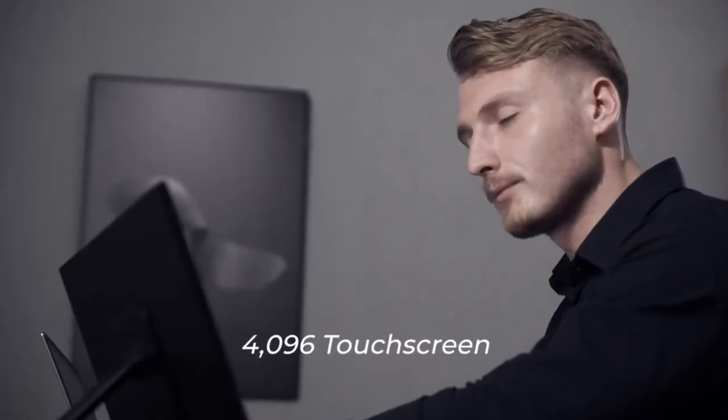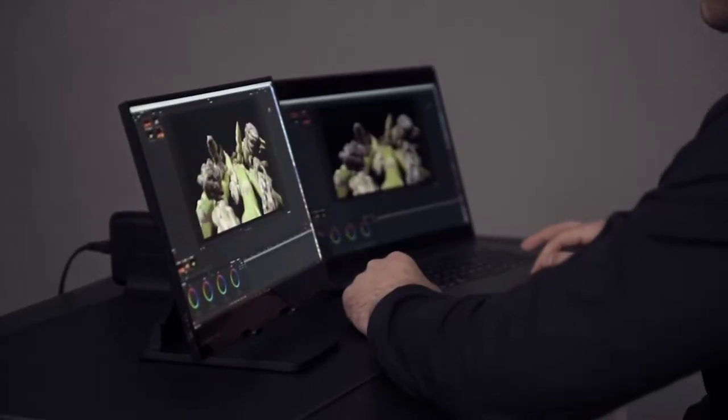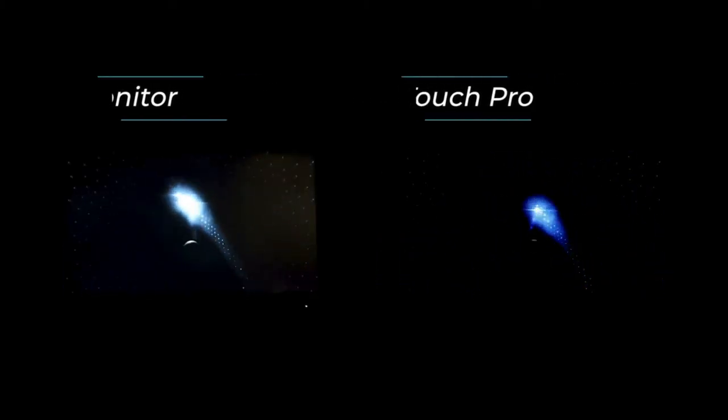Introducing the Extend Touch Pro, the world's first 15.6-inch 4K portable AMOLED monitor. True black, vibrant colors. Extend Touch Pro is designed for professionals, people with high standards and expectations on quality, colors, and sharpness. Higher contrast, brightness, and saturation. Don't compare AMOLED with any other portable LCD monitors.